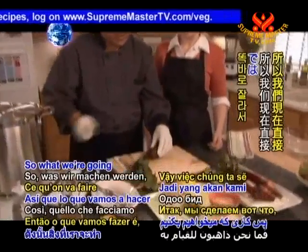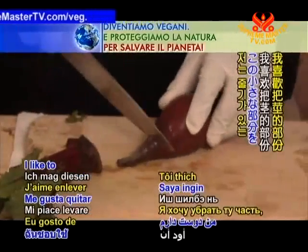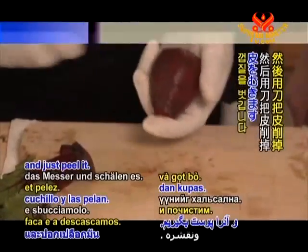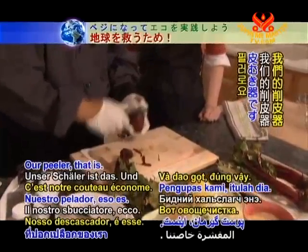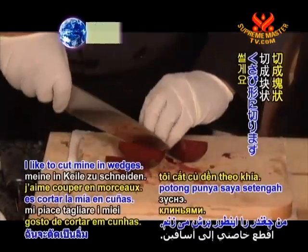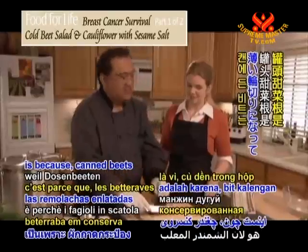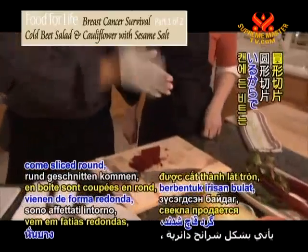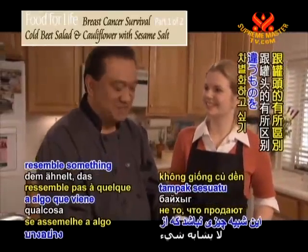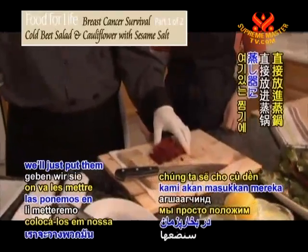So what we're gonna do is take our tops off by just cutting straight down. I like to take this little part off here where the stem is, and then just peel it with our peeler. Okay, I like to cut mine in wedges, and the reason why is because canned beets come sliced round. So I like to really make it distinguishable that this does not resemble something that came out of a can. And then from there, we'll just put them in our steamer here.